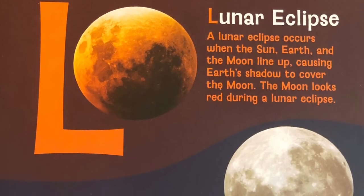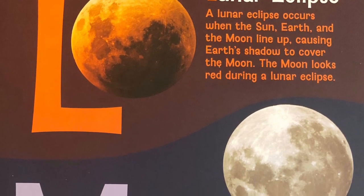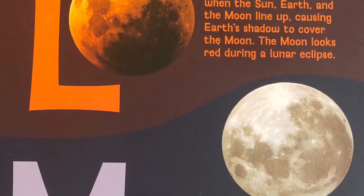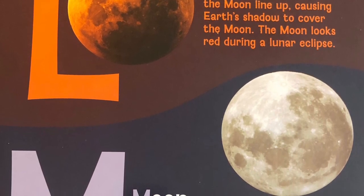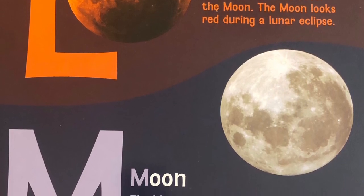L. Lunar Eclipse. A lunar eclipse occurs when the sun, Earth, and the moon line up, causing Earth's shadow to cover the moon. The moon looks red during a lunar eclipse.